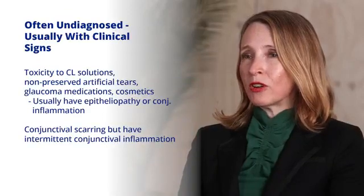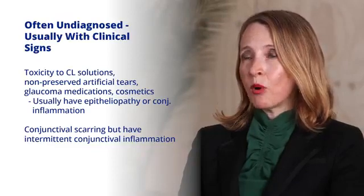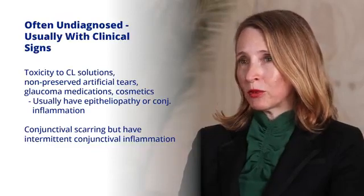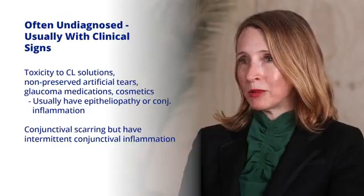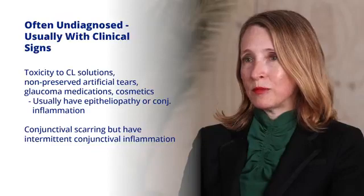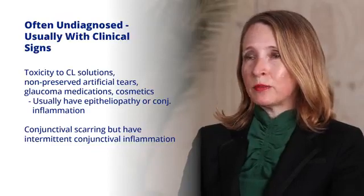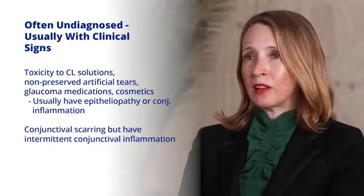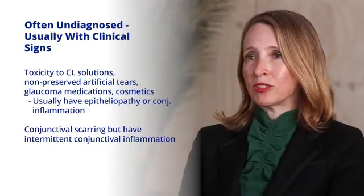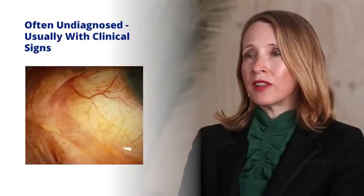Toxicity can be to contact lens solutions, non-preserved artificial tears, glaucoma medications, and the more medications you're on topically for glaucoma and the longer, the more likely you are to have ocular surface disease. Cosmetics contain preservatives and can produce toxicity. These patients will all usually have an epitheliopathy or conjunctival inflammation. Some can develop conjunctival scarring and only have intermittent inflammation.